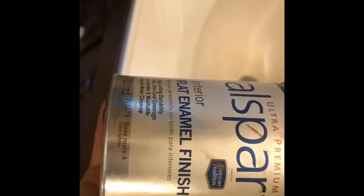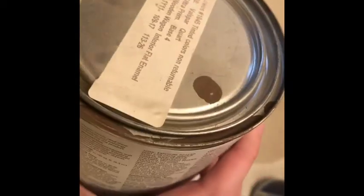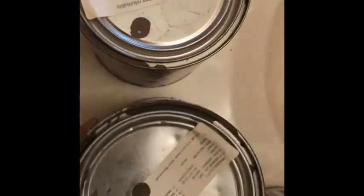Custom colors are non-returnable. Maybe that's what this is. Caper. But this one is a flat enamel finish, and it is this pretty brown color. My stepmom would freaking love this. I remember she painted our floors at our old house that color. But this one is just more of a chocolatey color, and this one's more of a brown black color.